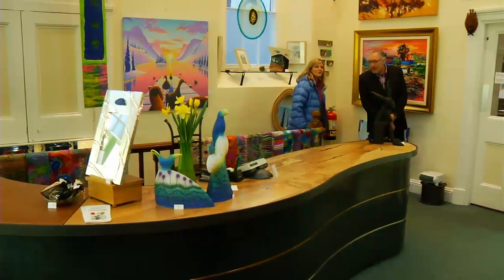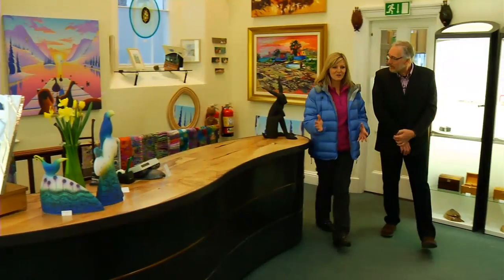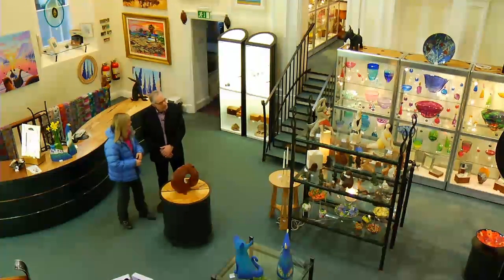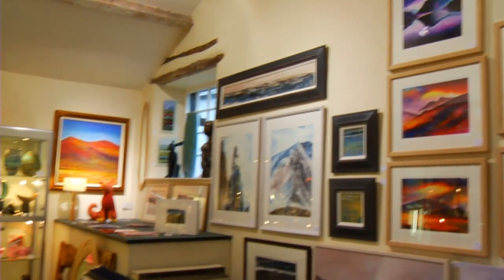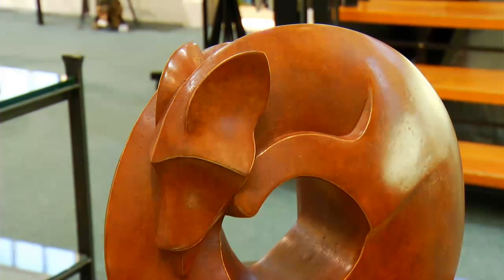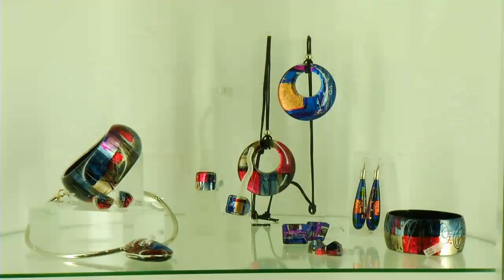Wow, this is a wonderful space, but when you say gallery, you do kind of think paintings, but there's so much going on in here. What do you specialise in? Well, besides the Lakeland paintings that are quite obvious there, we have a wide range of ceramics, bronzes, quite a range of jewellery, both precious and acrylic. Something for everybody, isn't there?